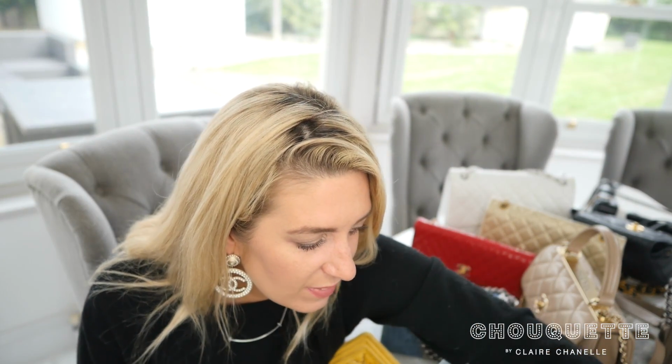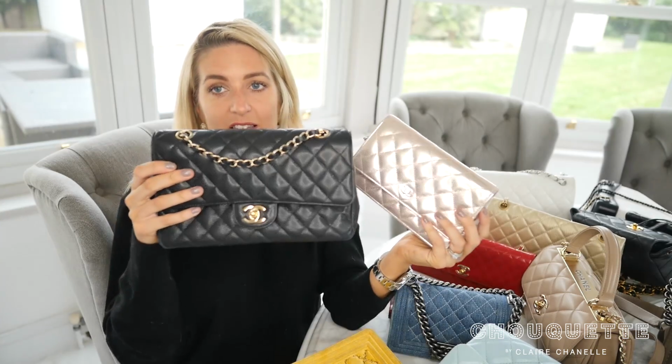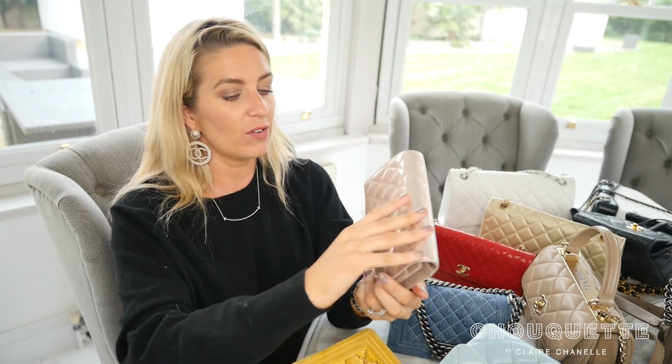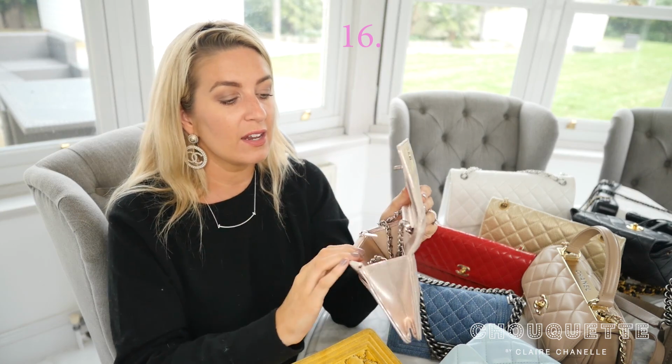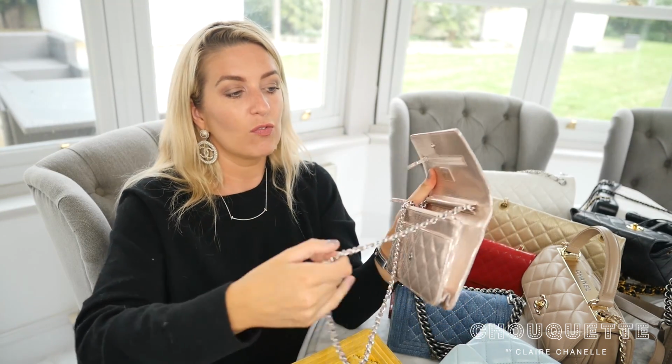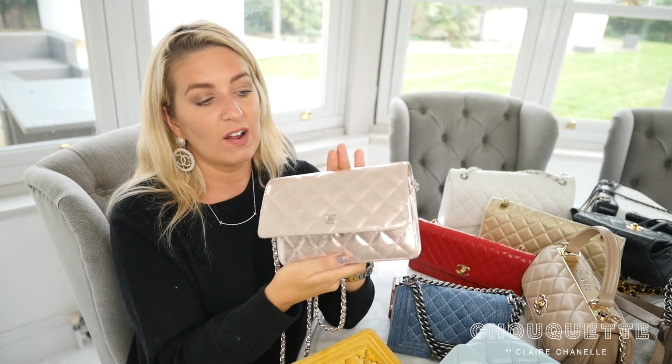I then have this rose gold one. They came in these sizes, which I really wanted, but I went for the wallet on a chain because I went for a stage of really loving the wallet on a chain. If you're thinking about getting your first Chanel bag, I really recommend the wallets on a chain. They're very good value for money.